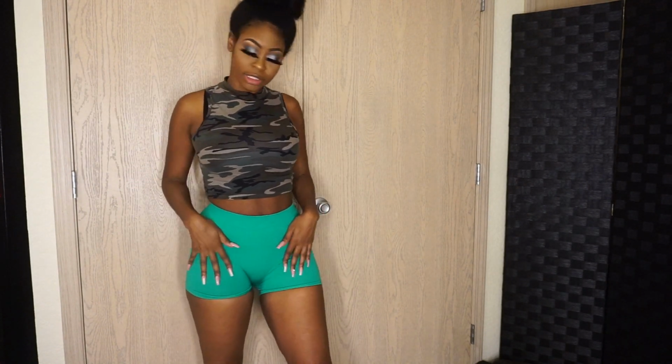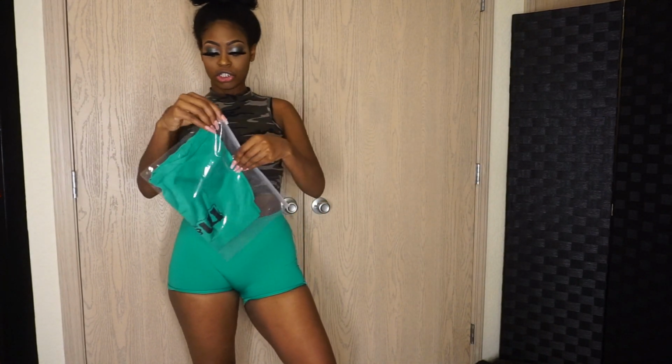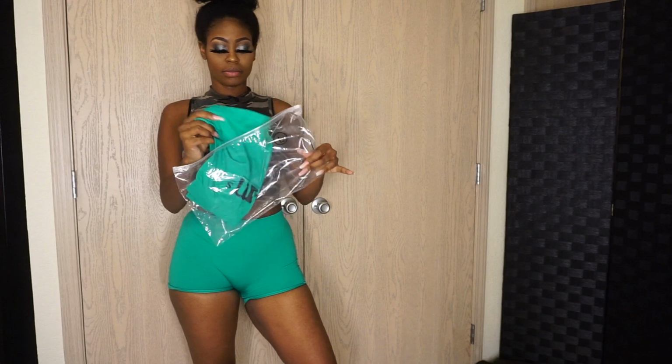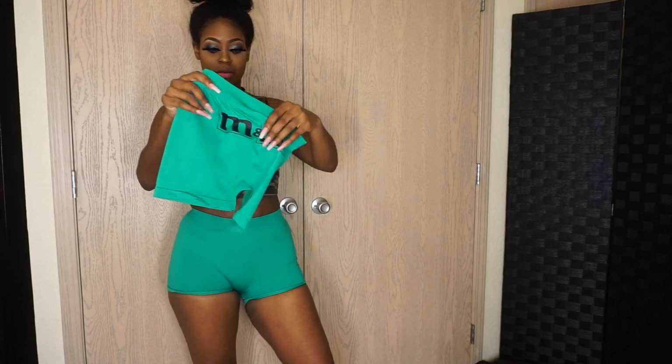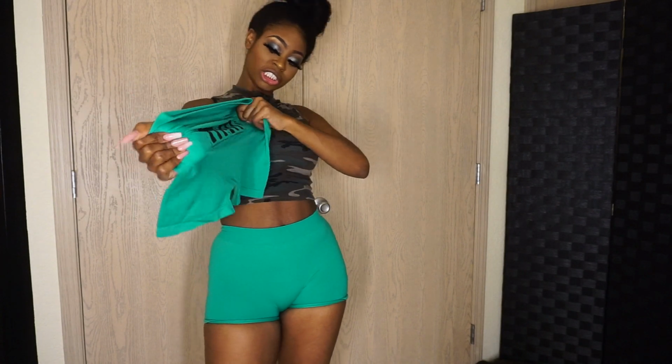But yeah, these are the green M&M's. This is a size large. And this is how these look. You see, they still got a lot of stretch.